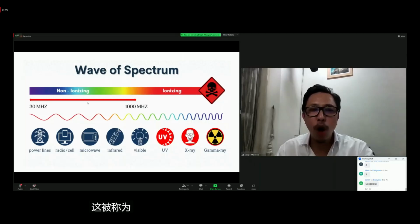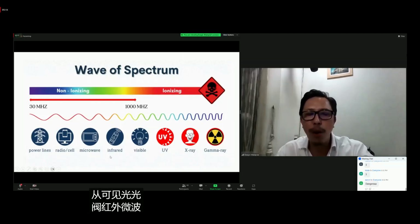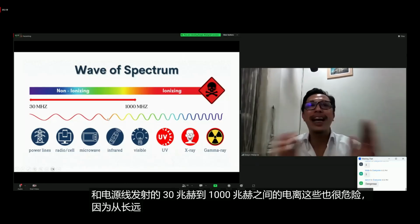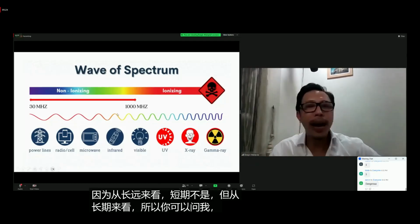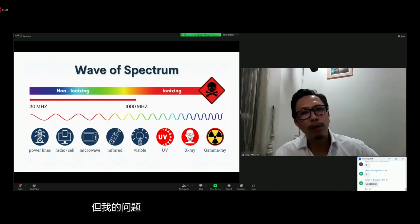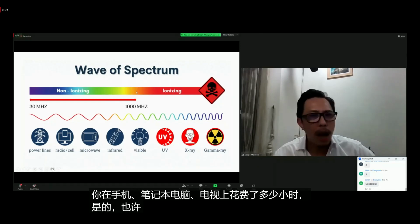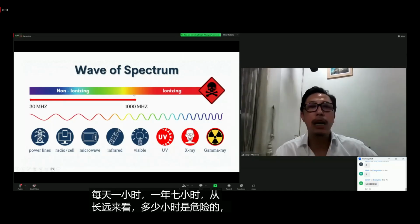which is called the non-ionizing, between 30 megahertz to 1000 megahertz that is emitted from the visible like light bulb, infrared, microwave, radio cell, and power line. These are also dangerous because in long term, short term not, but long term. So you can ask me, yeah, this is not dangerous in short term. But my question to you, how many hours you spend on your handphone, laptop, TV? Yeah, maybe 1 hour a day. But 1 week, 7 hours. 1 year, how many hours? That is dangerous in long term.